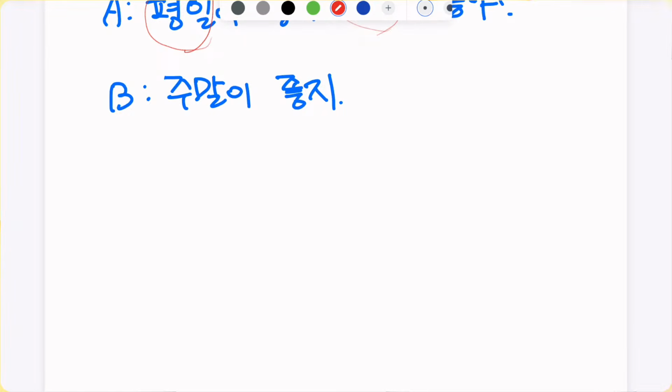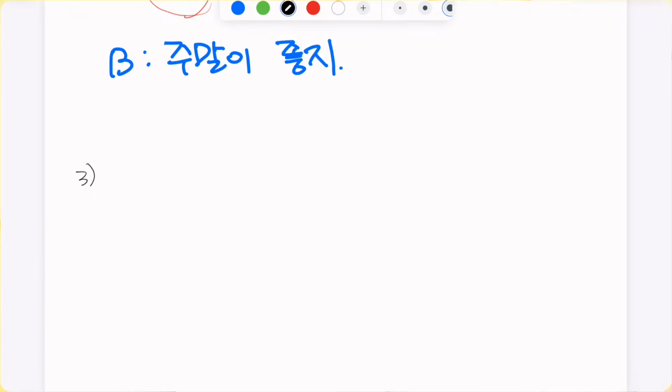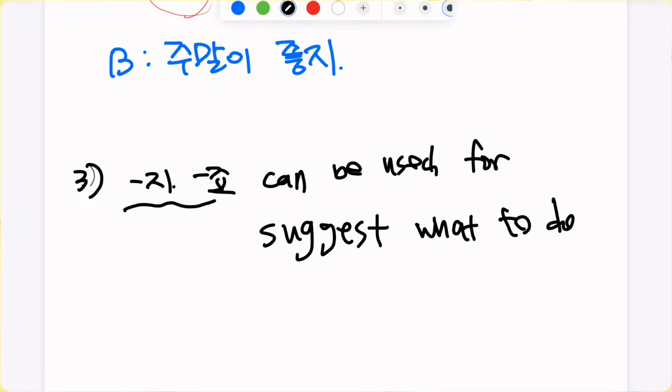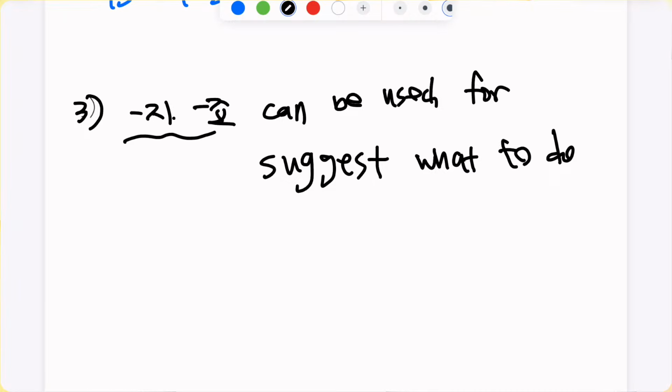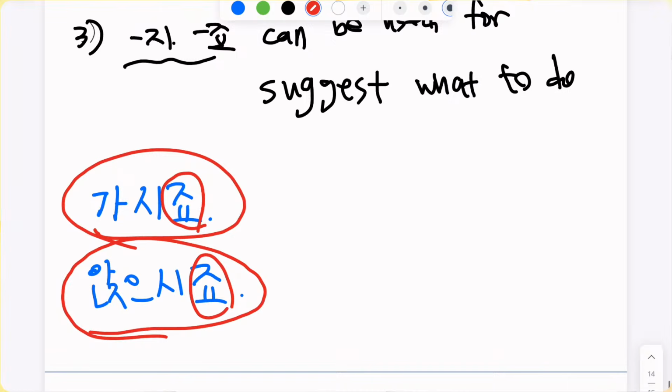그리고 네, 그렇게 되고요. 그리고 맞다. 세 번째 거 까먹을 뻔했네. 그리고 there's also a third usage, guys. 요거는 이제 지랑 죠 both can be used, or 지요, used for suggesting what to do or what they should have done 이런 것들. 그러니까 예를 들어서 if you watch a lot of K-dramas, you will hear many times somebody saying 가시죠? or 앉으시죠? 요 죠는요 suggesting이에요. Please take a seat. Or 가시죠? It's like, oh, let's go. Like, shall we go? 이런 뜻도 있어요.